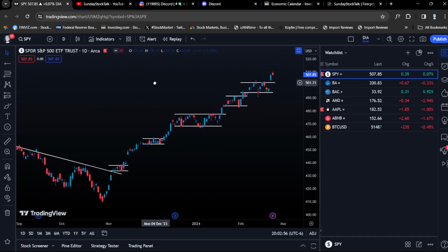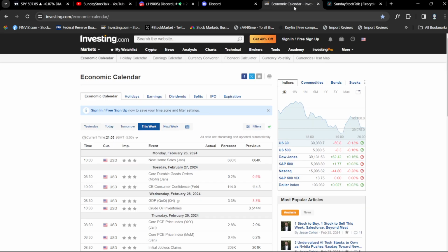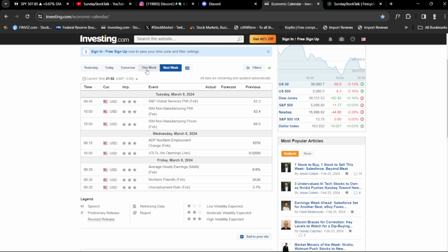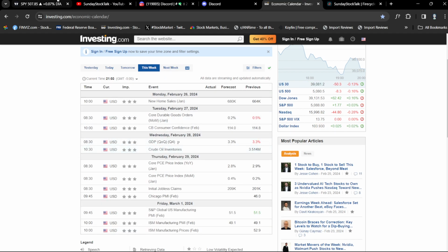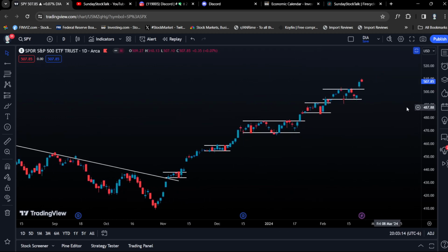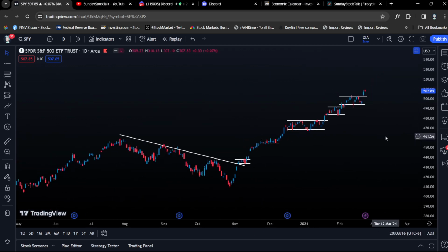The first thing that I am taking a look at is the SPY, the overall market. Now, before we dive deep into that, we don't have much going on the economic calendar. That is why I am not going over the economic calendar, but we don't have much going on this week. So let's take a look at the SPY first, which is the S&P 500, the overall top 500 stocks in the stock market today.